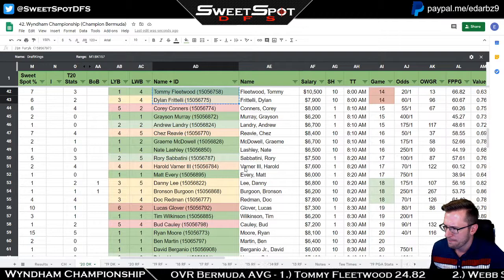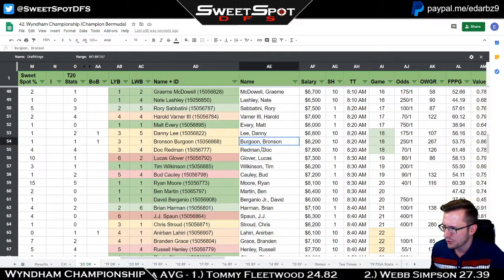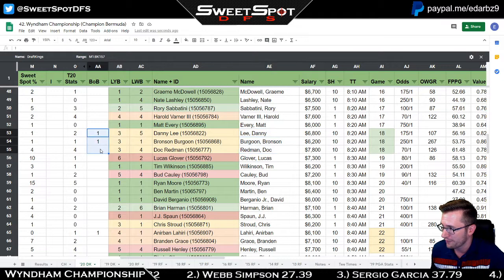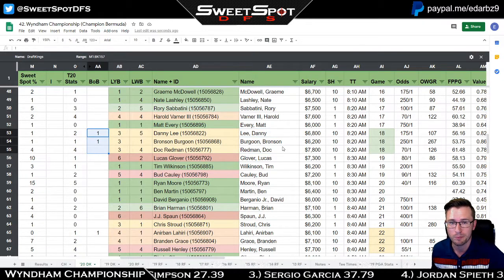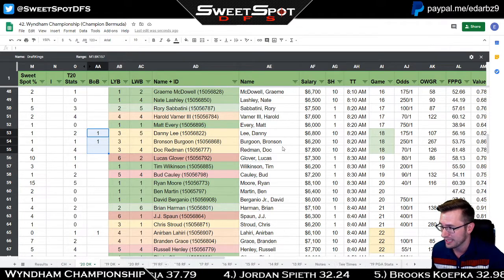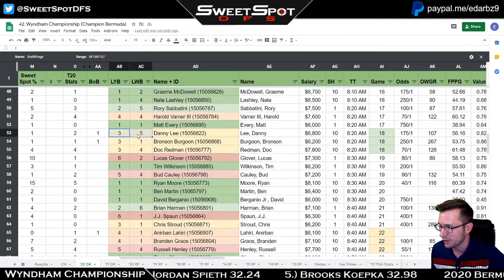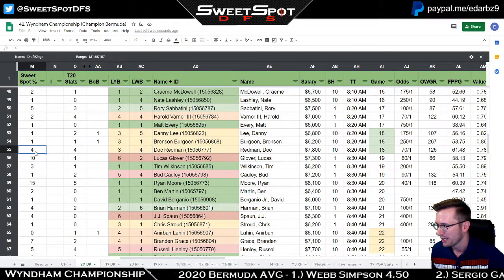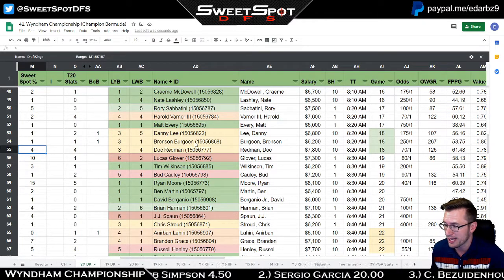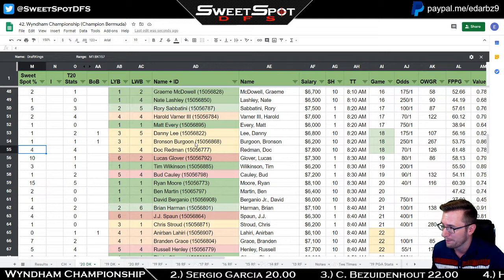Going down here, I guess this group is an interesting one. Danny Lee, Burgoon, and Redmond. We got 2 golfers with top 20 birdie or better stats here in this field with Danny Lee and Burgoon. I don't like Danny Lee's bucket combination, but I do like Burgoon's. I think a lot of people will be playing Doc Redmond, and my model tells me to play him in 4 lineups out of 100, so it's not a lot. But this is an interesting group.